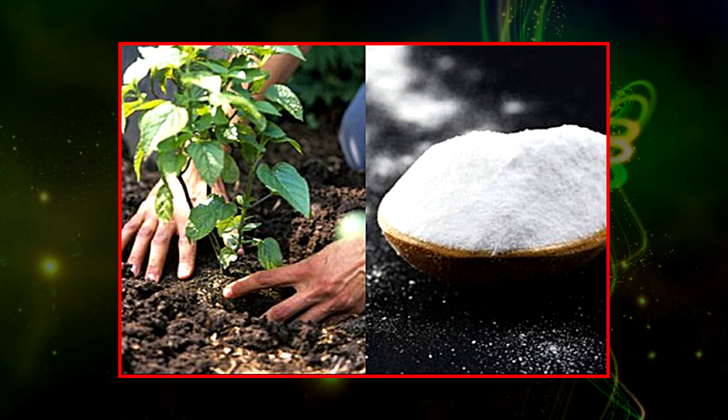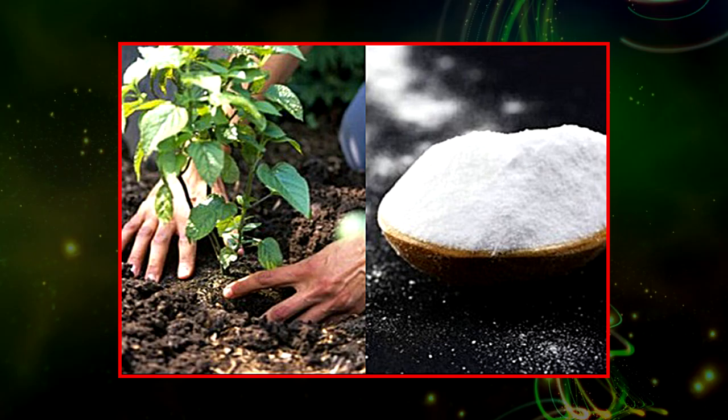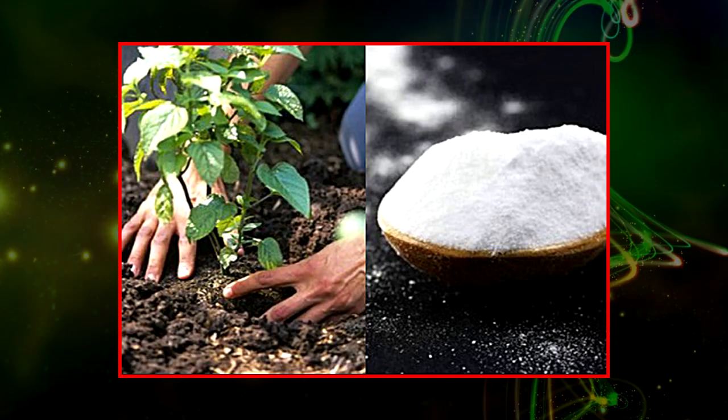2. Worms. Yes, you can use baking soda to get rid of the worms as well. It's very simple. You just have to mix equal amounts of baking soda and flour and sprinkle the mixture on your plants, cabbage or broccoli. The worms will be gone in no time.